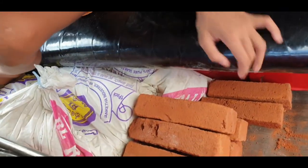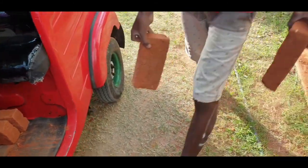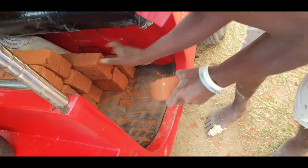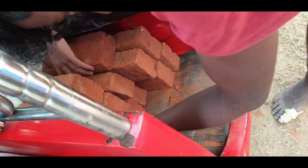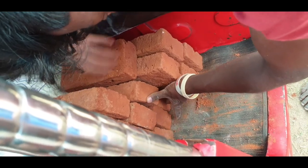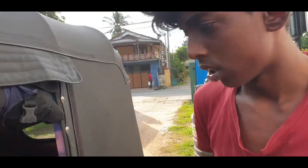So we bought the lime. The lime we got here. We got the bricks, and these bricks we will smash actually with a hammer to get the red powder. 20. Okay. You still have one bag lime, one more half or not? This lime you still have one bag? Oh, you go back there?